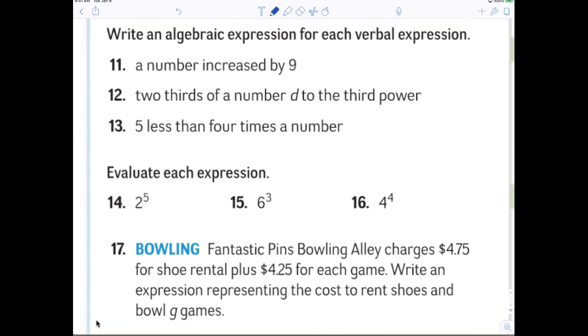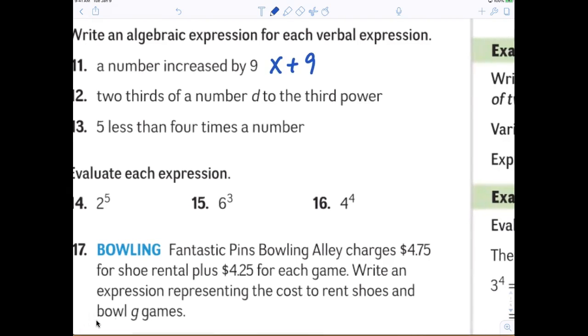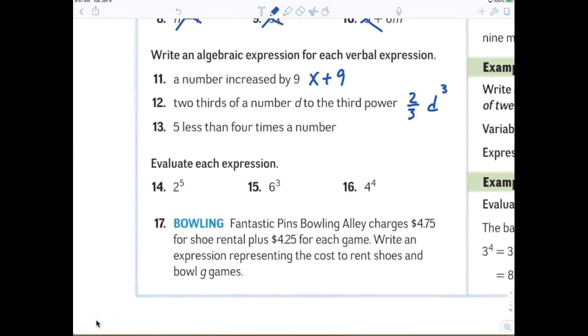A number increased by 9, what is that? Tell me. Is it like x plus 9? X plus 9 is beautiful. 2/3 of a number d to the 3rd power. What do you think? 2 over 3 d to the 3rd power. Yes. Perfect. Is everybody okay with that? Everybody good? 5 less than 4 times a number. 4n minus 5. I'm happy with that.